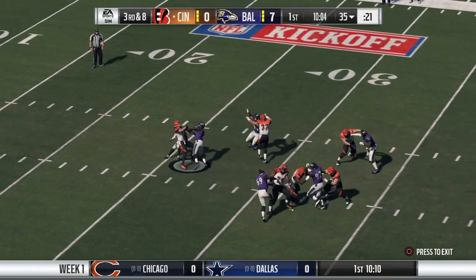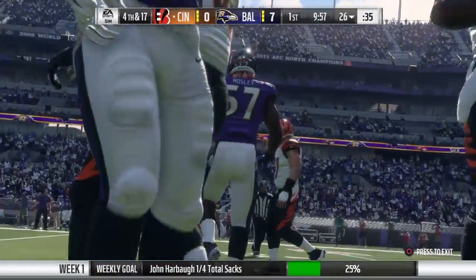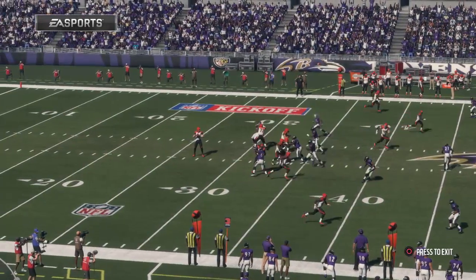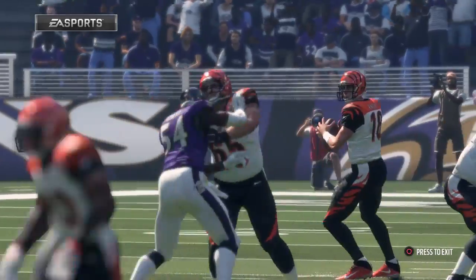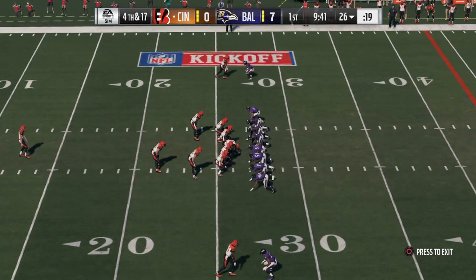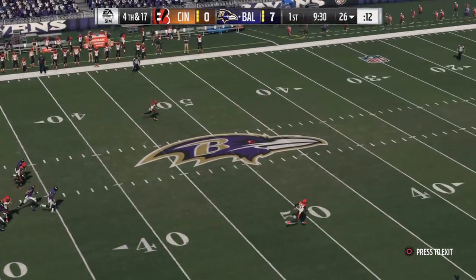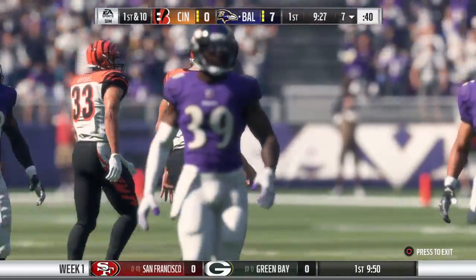On 3rd down, Knight. And the Raven pressure too much. Down he goes. C.J. Mosley in there to get him for a loss of 9, and that'll lead to 4th down. Pressure can come from all over when you're plotting a defensive strategy. On that particular play, it just came from the outside. So on 4th down, here's Brad Nortman on to punt it away. And this will pin him back deep. That's going to kick out of bounds right at about the 7-yard line.